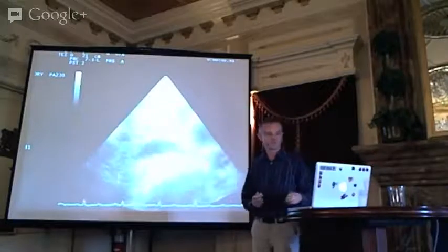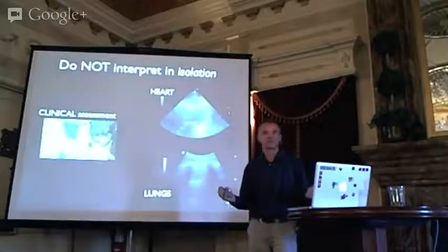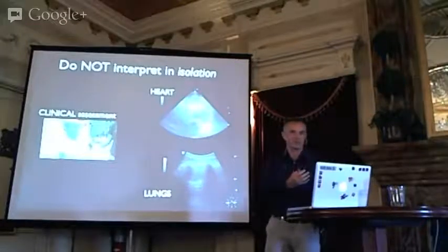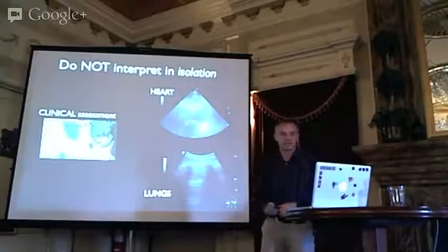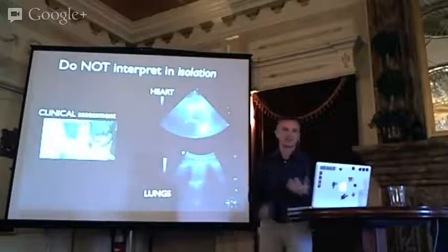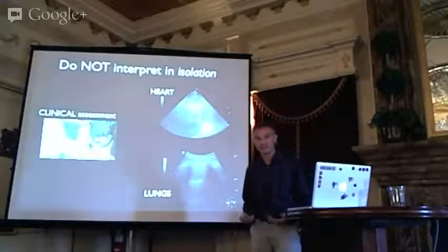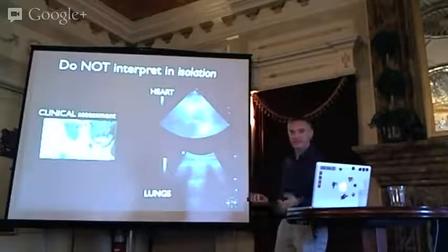Okay. But the good thing is we don't have to interpret it in isolation. We're not trying to estimate the CVP in an echo report that we're then submitting to someone. We're having a look at this patient, taking the history, examining them, their heart, their right side, their lungs, all the stuff we do in practice.